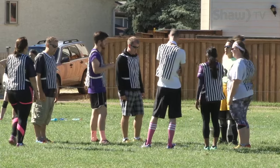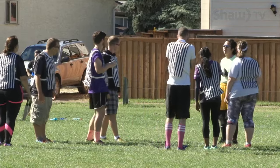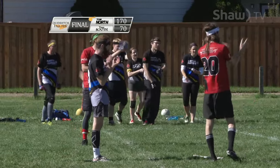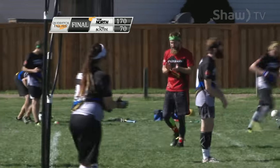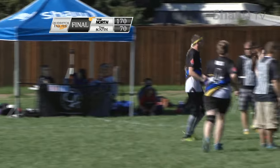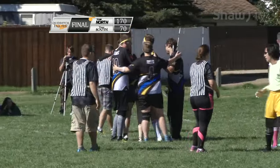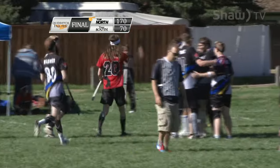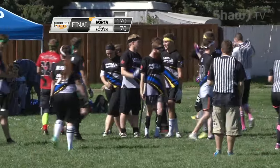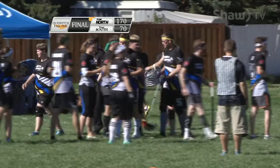Referees are conferring. There we go, 180-270, the final score. Snitch catch is good. Northern Alberta takes the first Quidditch Fall Fest North versus South game in Red Deer, Alberta.